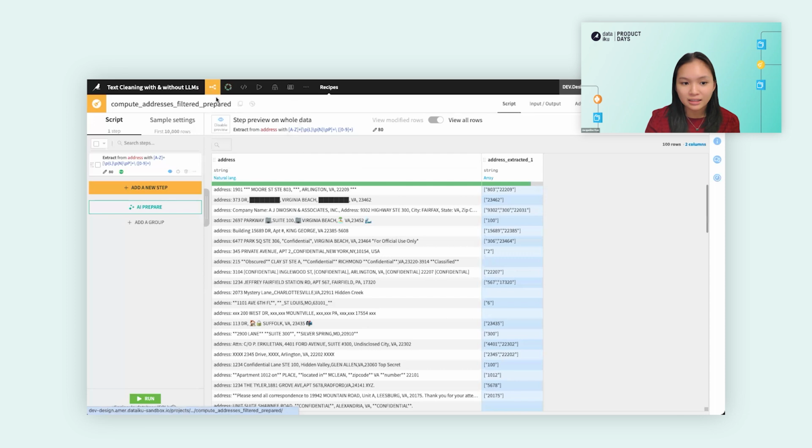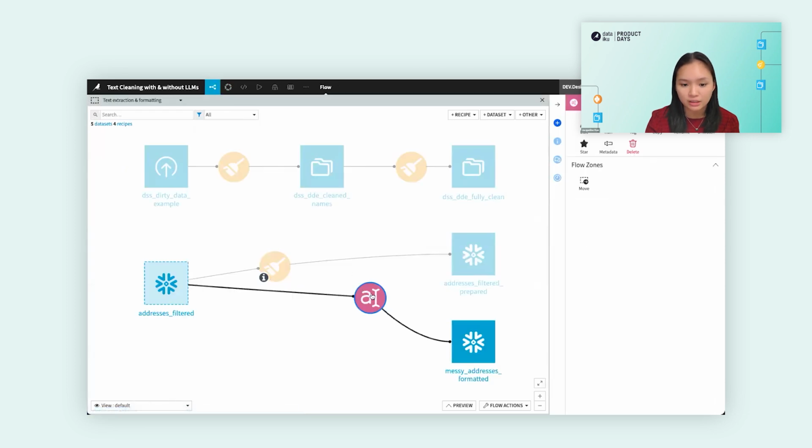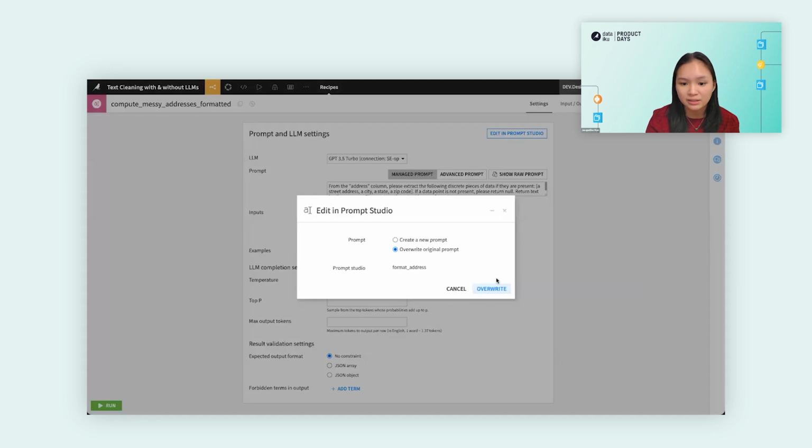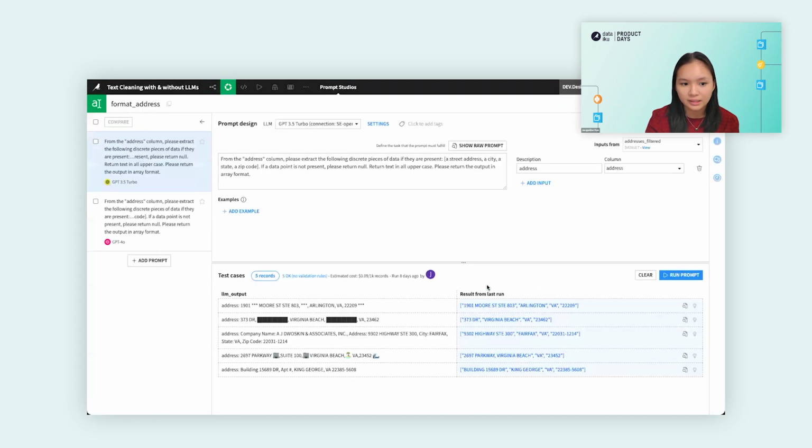So an LLM is actually quite good at entity extraction, and we can leverage our prompt recipe to do this. So we can see over here, we can actually put in a prompt in this prompt studio, input the address that we want to pull these entities from. We can run it on a sample of records using this particular LLM, and we can see those results.